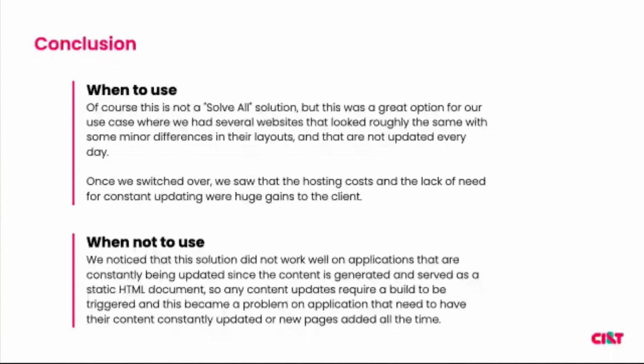But we also noted when not to use this. For example, it's important to pay attention. This solution didn't work for some large applications we had in our portfolio, where we need daily updates, and sometimes you have a lot of updates during the day, so it's not the best solution in this case.